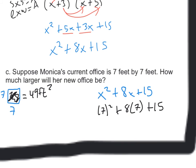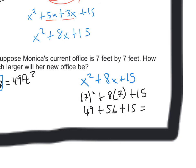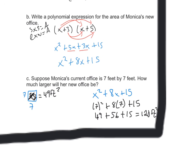So we're going to get 49 plus 56 plus 15, and that means the area of her new office is going to be 120, if I'm not mistaken, 120 feet squared. 120 feet squared is going to be her new office. Unfortunately, though, that is not the answer, as we are asked a different question.